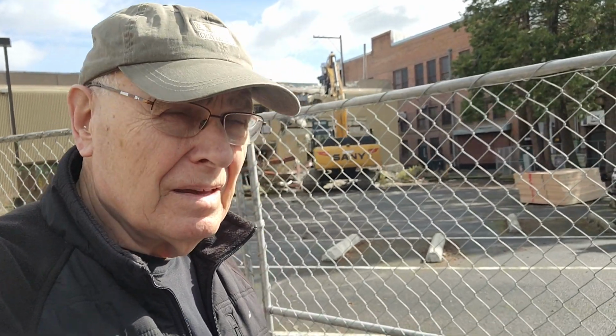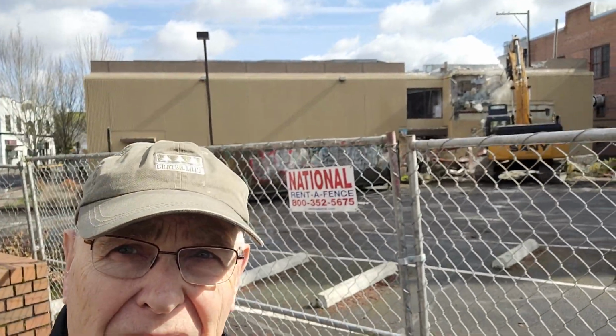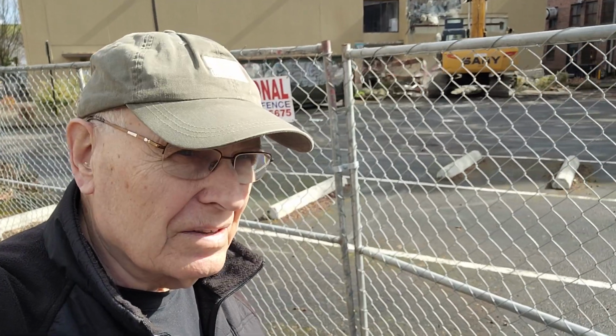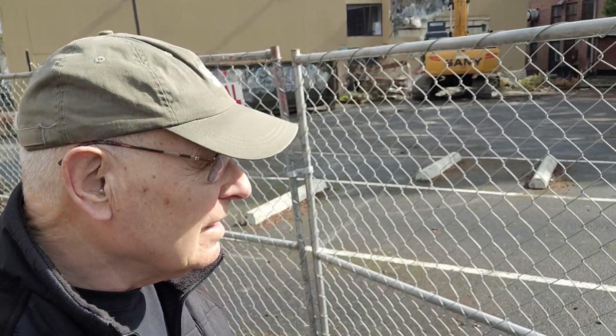Hi there. So now it begins, as you can hear. The demolition of the old Wells Fargo branch in Albany. The city owns it, as you know, and they've contacted somebody to take it down. The fence has been up for a couple of weeks, and now the actual work is starting.